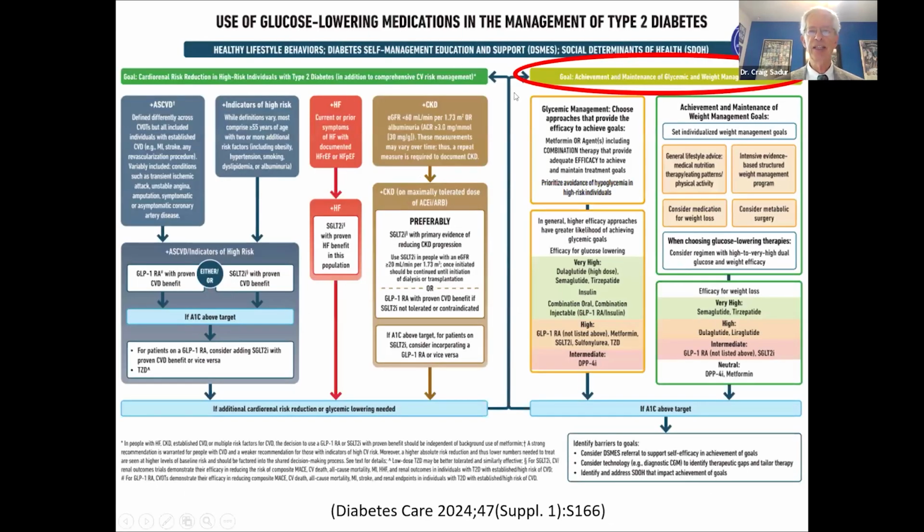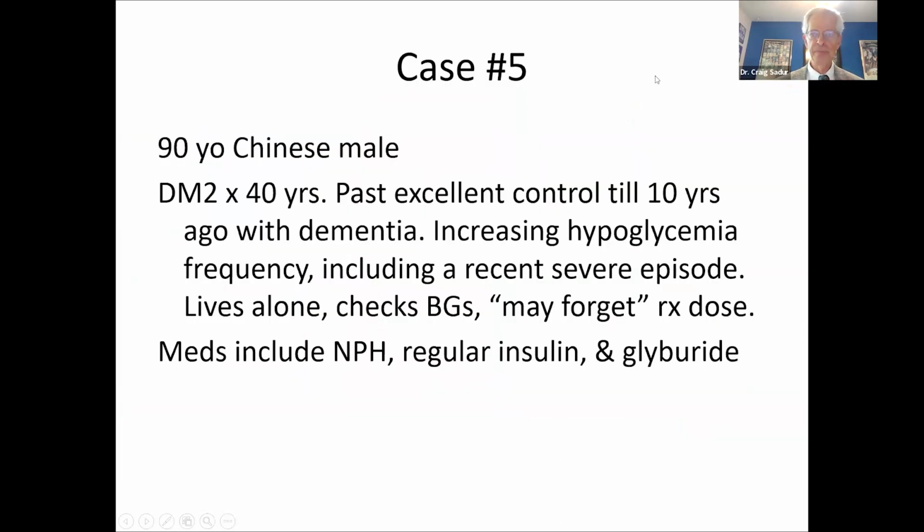Okay, again, looking at the slide, we've gone through the left side where we're looking at cardiorenal complications, but now we've addressed that. If we still have glycemic and weight and other issues, there's pathways for that. Case number 5, let's see how one of those pathways looks. We have a 90-year-old Chinese male. He's had type 2 diabetes for 4 years, in excellent control.